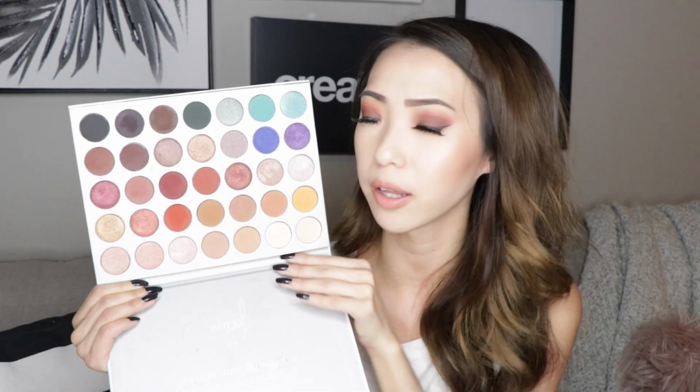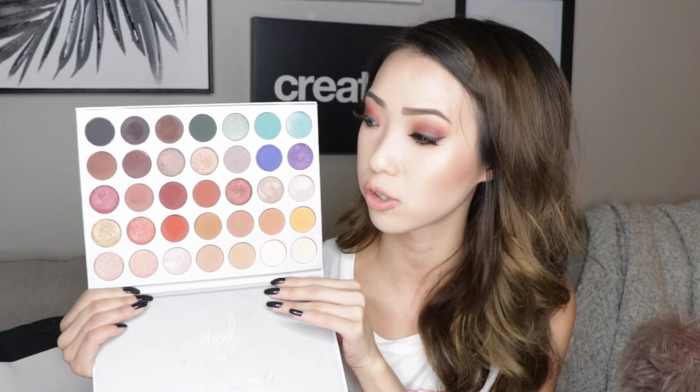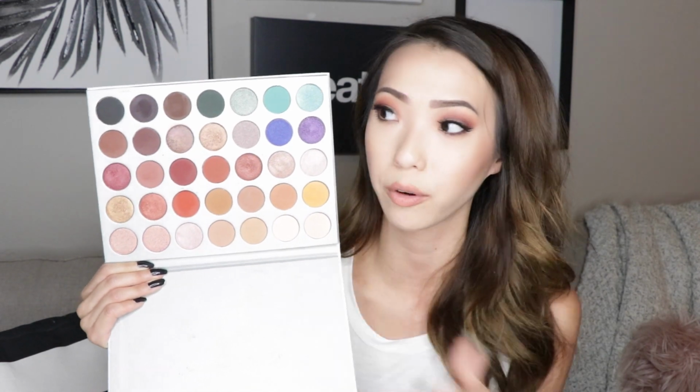I wasn't planning on getting this palette. Like I said, when it first came out, I was like, oh, whatever, it's fine. I can do without one Morphe palette, but everybody was telling me how amazing it was, and I was talking to my friend Sophia, and she was like, you would love this palette, so yeah. And I think it was around $45 or $48. I can't remember for sure, but it's a little bit more than your average Morphe palette.